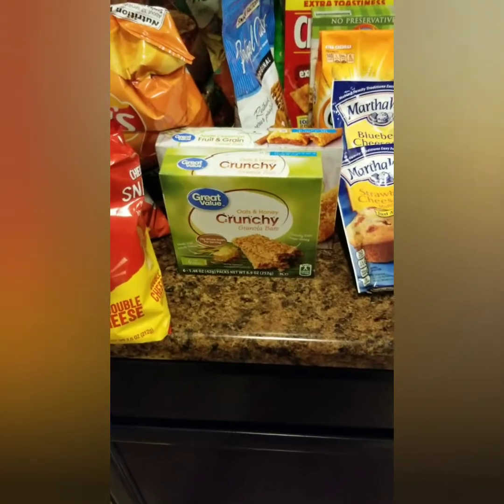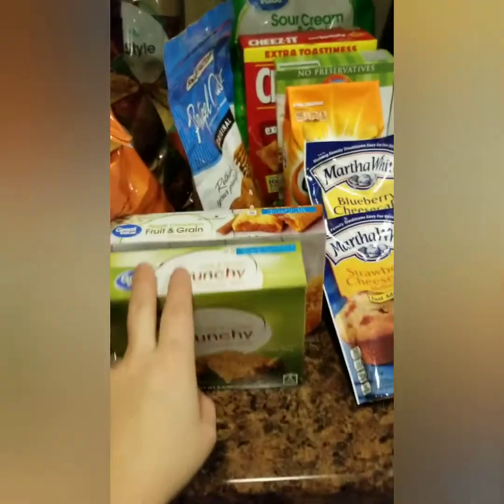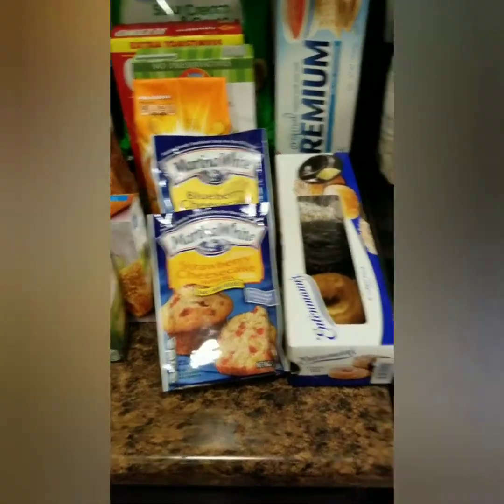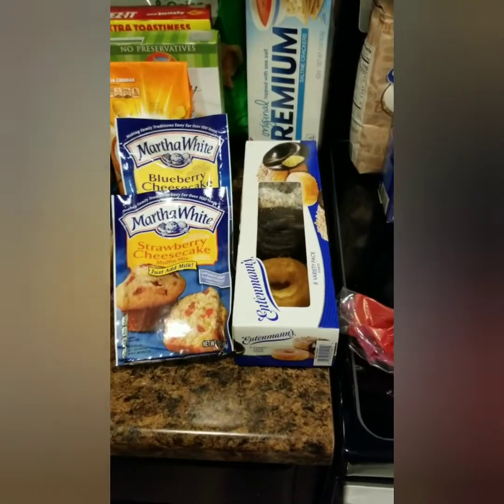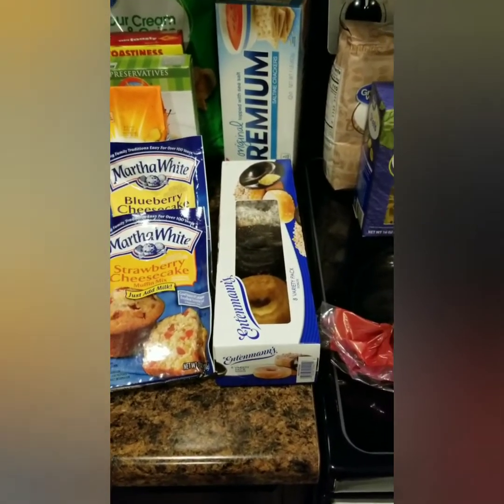So then I got a box of this Great Value crunchy granola bar. I think this tastes identical to the Nature Valley. And then just a box of the fruit and grain bar. A couple things of the muffin mixes, some donuts. Like I said, we have family coming in town, and we just really like these donuts, and they're fun to have, and it's an excuse to get some donuts for the house.